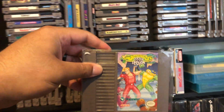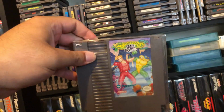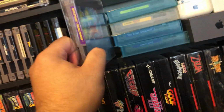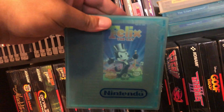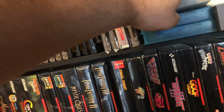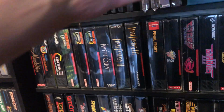Battletoads Double Dragon. This is possibly the best NES game I've ever gotten in a Facebook deal. And we got Felix the Cat, who I got from Bad Graphics Gamers at one of the first Too Many Games that I went to. Bucky O'Hare. I'm just missing the box. I have the manual already.